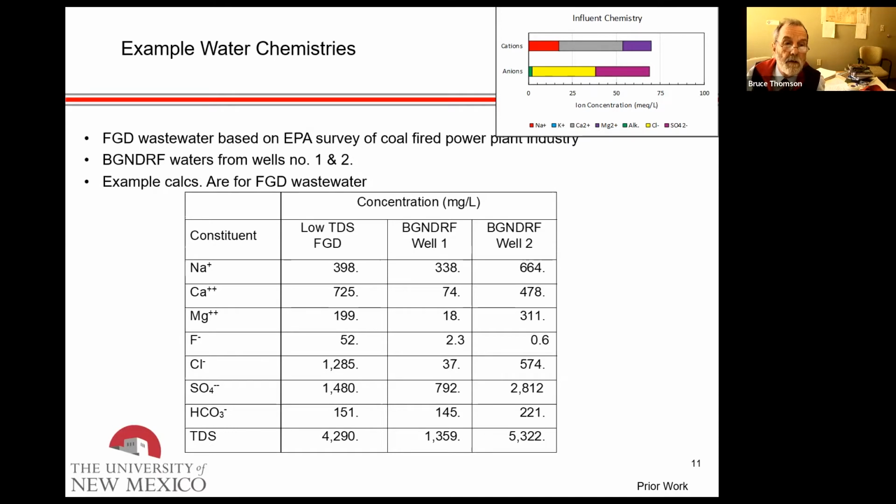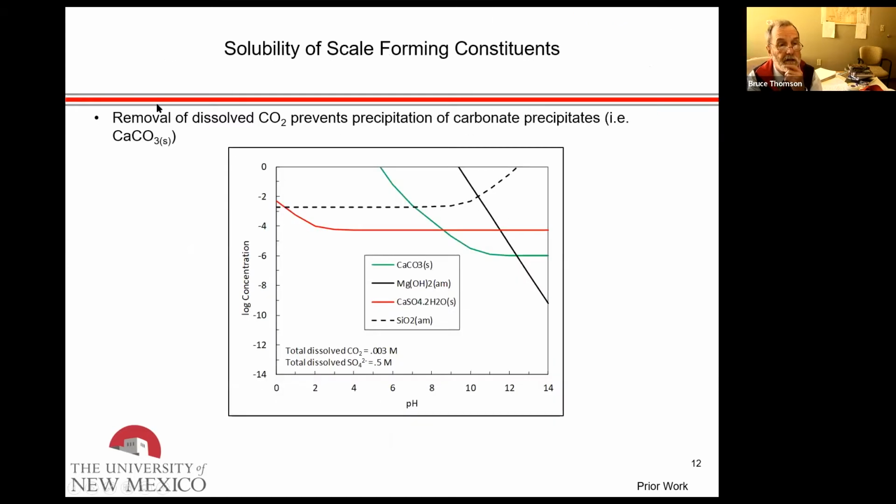The anions, the green is alkalinity. That's our dissolved CO2. That's this stuff down here, 150 milligrams per liter of alkalinity. Yellow is chloride, and magenta is the sulfate. So those are the major ion constituents, and we're going to go through this in sequence and see how we remove them.